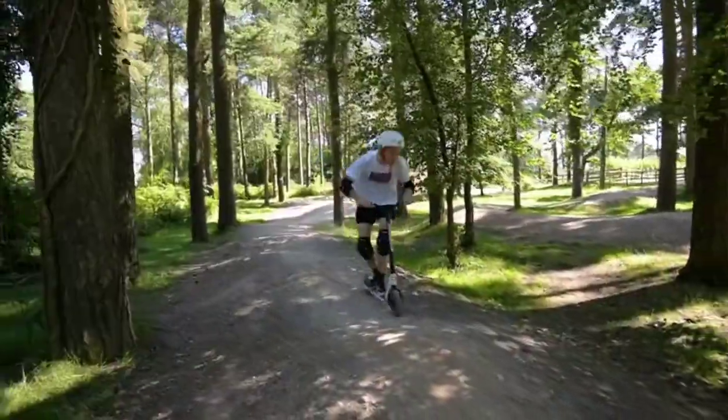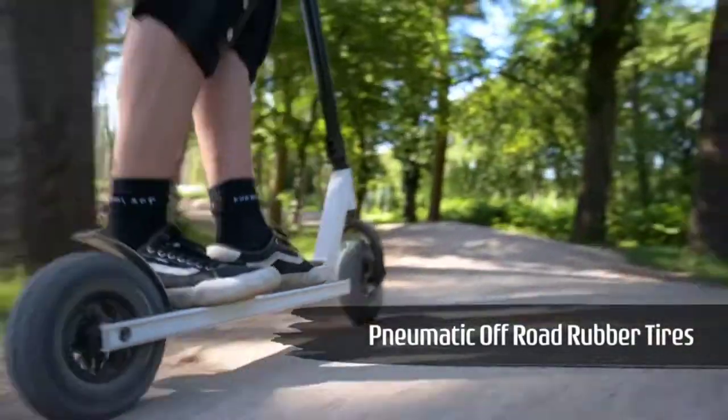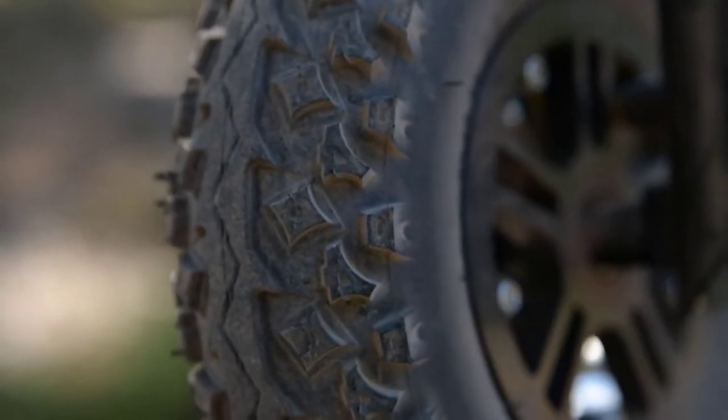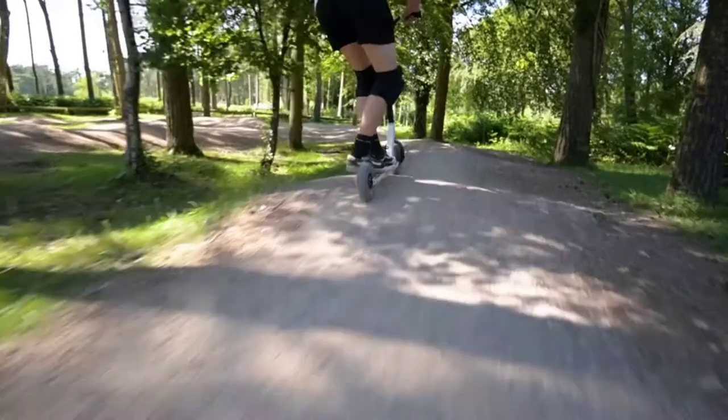To help you make an informed decision, I did extensive research, read tons of reviews, and compiled a list of the best off-road scooters from reputable brands. After much research, I found these products much helpful for people like you.